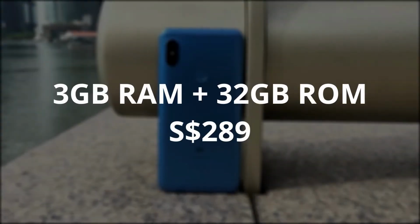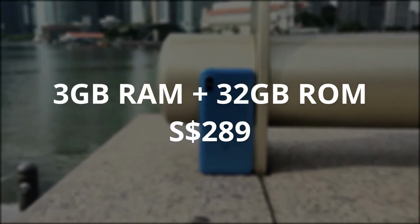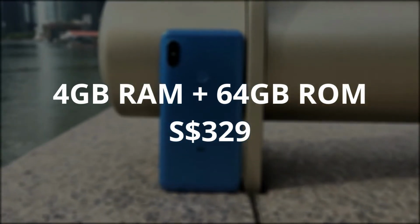This device is now available in Singapore starting at $289 for the base version with 3GB of RAM and 32GB of storage. At just $40 more, you can opt for the version with 4GB of RAM and double the storage.